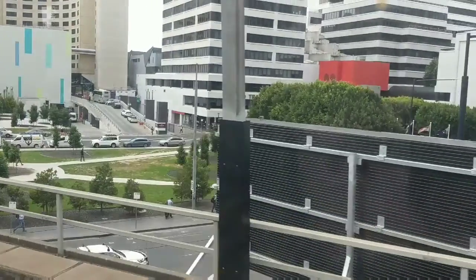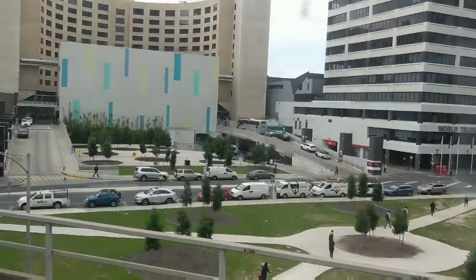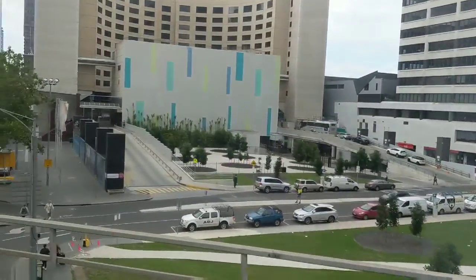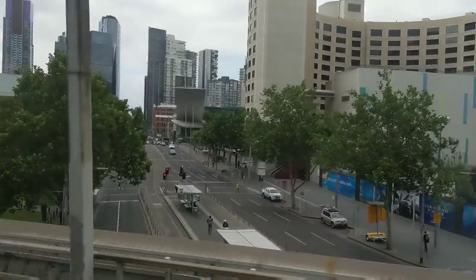We've just left Southern Cross, coming into Flinders Street Station. Ahead of us is the World Trade Centre, and Crown Casino is coming up ahead, which was built around 20 years ago. Most importantly is the Yarra River, which is the only upside-down river in the world, which means that all of the sediment sits on the top and it is clear underneath.